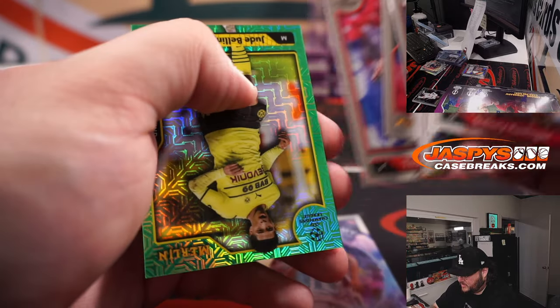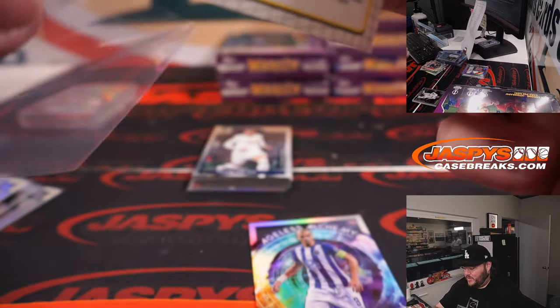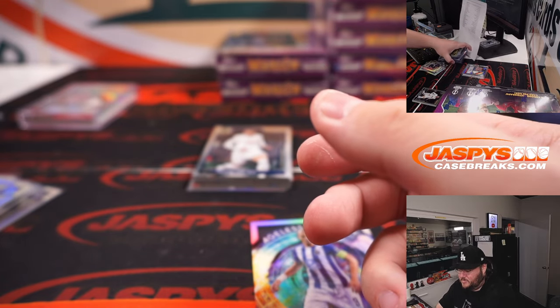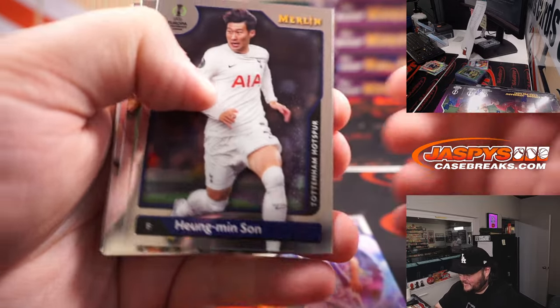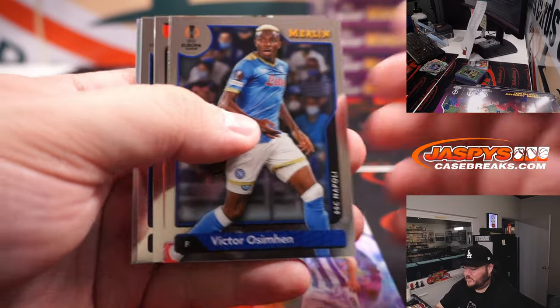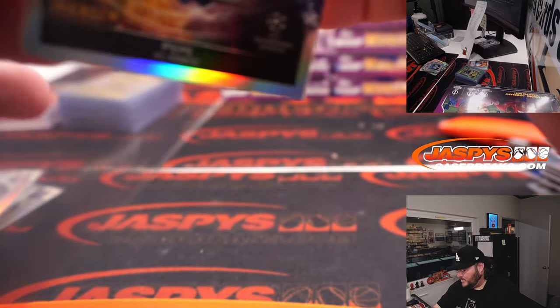Got a green. Jude Bellingham, another one for Dortmund. Very nice. 52 out of 99. Another youngster, yeah? 18, 17, 18, 19? Jack Grealish, prophecy, Man City, going to Matthew. Luka Sucic on the under 23 as well. Is he good in two?